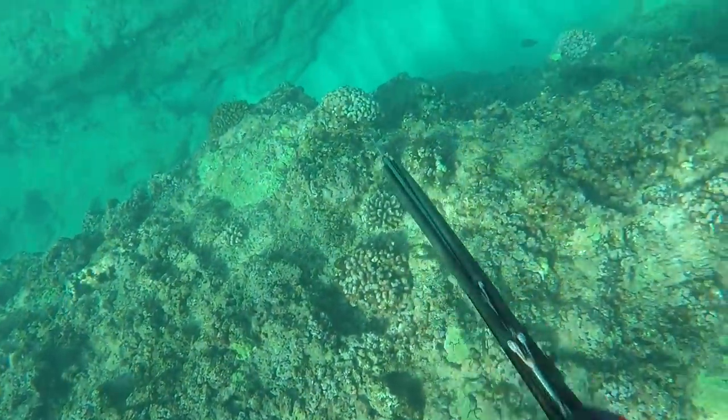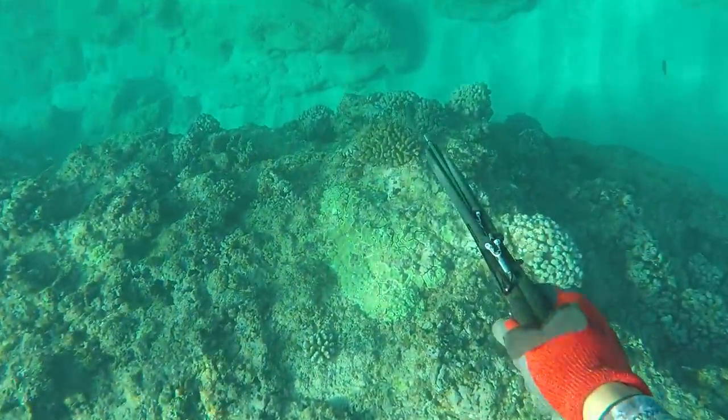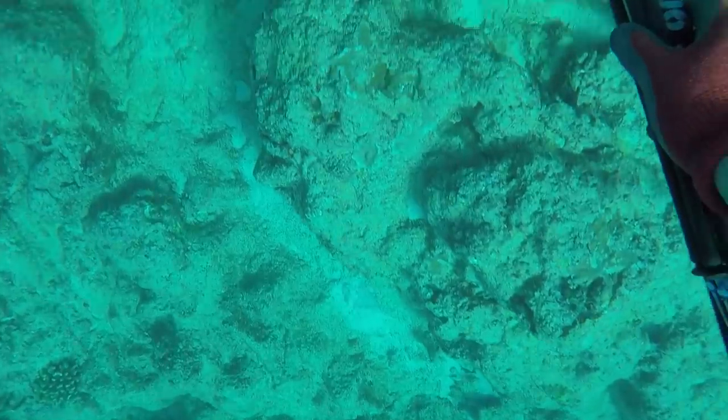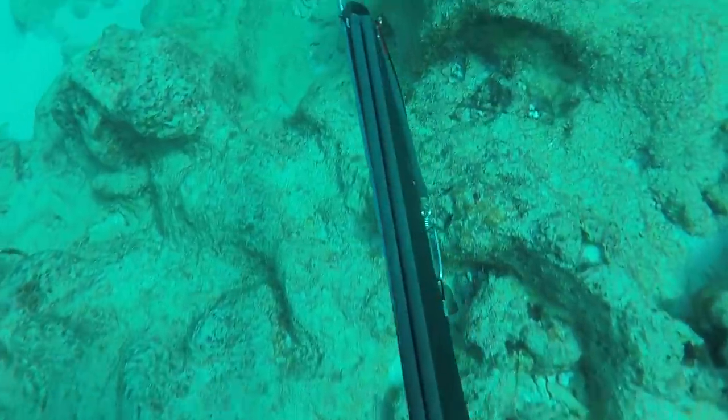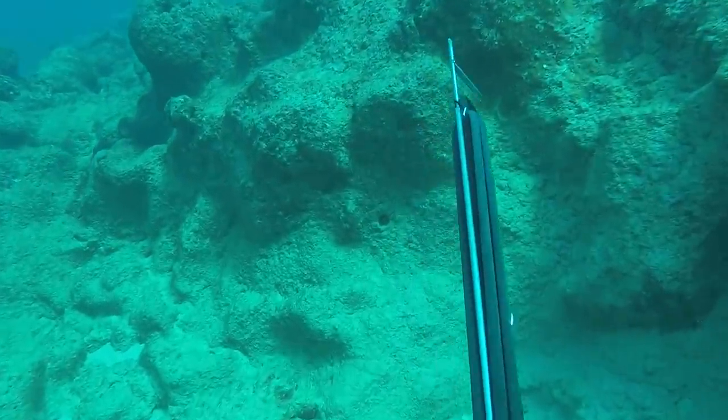This right here is a Pananu, which is a star-eyed parrotfish, or I'm pretty sure that's what the name of it is. But they like to hang out in rock areas, and you can see I just missed that one right there. So I've had a lot of opportunities in this dive to shoot and land fish, but it kind of just wasn't working out for me.